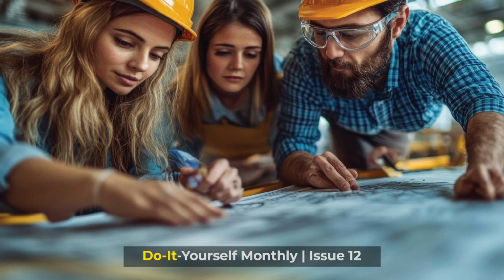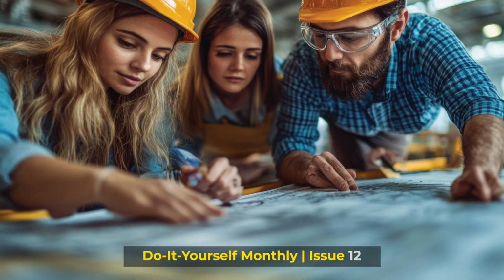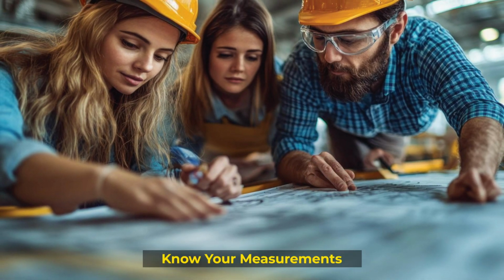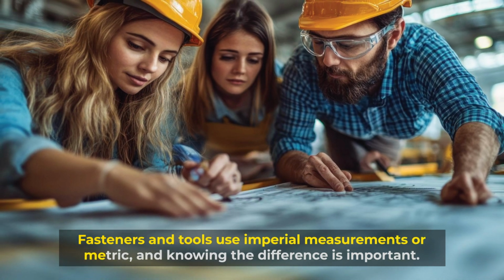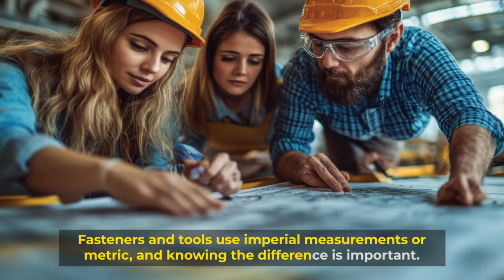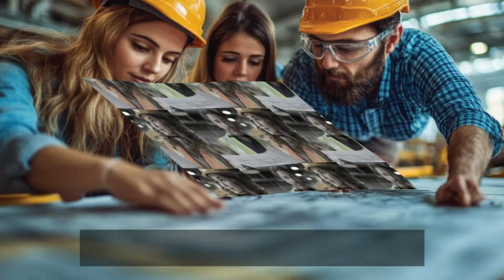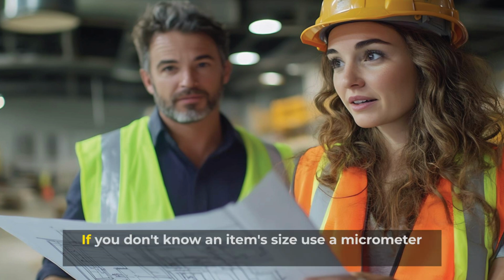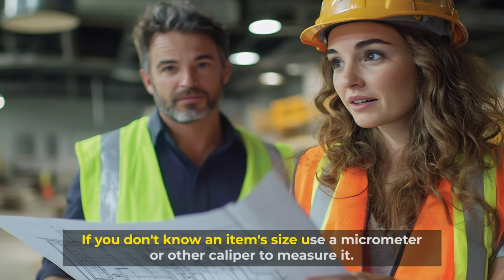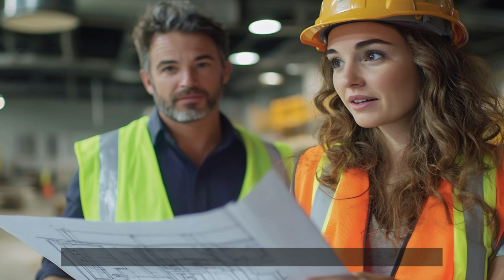Measurements. Do-it-yourself monthly. Issue 12. Know your measurements. Fasteners and tools use imperial measurements or metric, and knowing the difference is important. It prevents you from rounding off a fastener, damaging tools, or causing injury. If you don't know an item's size, use a micrometer or other caliper to measure it.